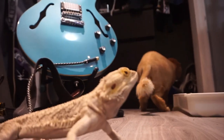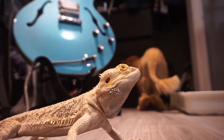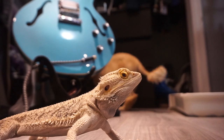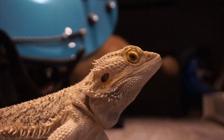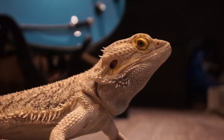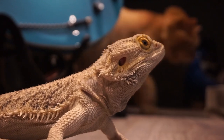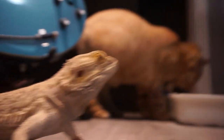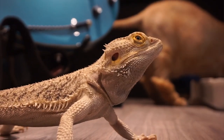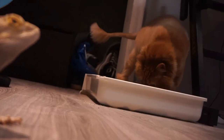But I don't think Bubba is too interested in Saturn. And Saturn just looks confused. He's like, what did I just see? I don't understand what I was looking at. That was scary. But like I said, introducing your pets together could sometimes be very beneficial, because now Bubba, as you could see, doesn't want anything to do with Saturn. He already saw him, smelled him, and now he wants to go and use the washroom.